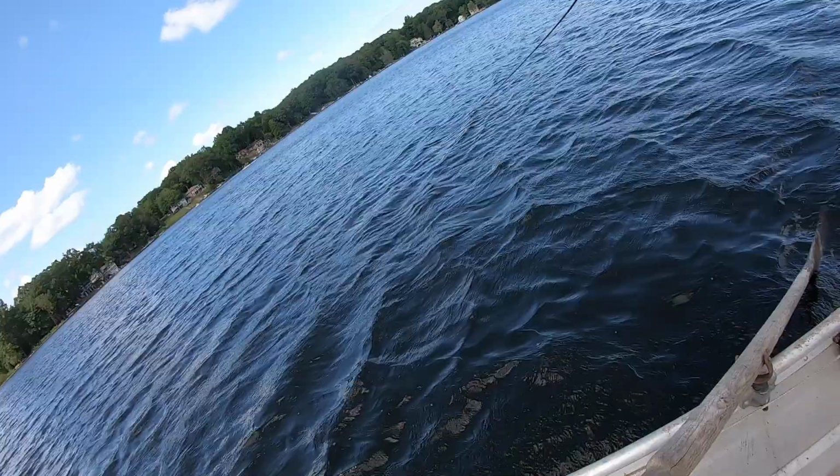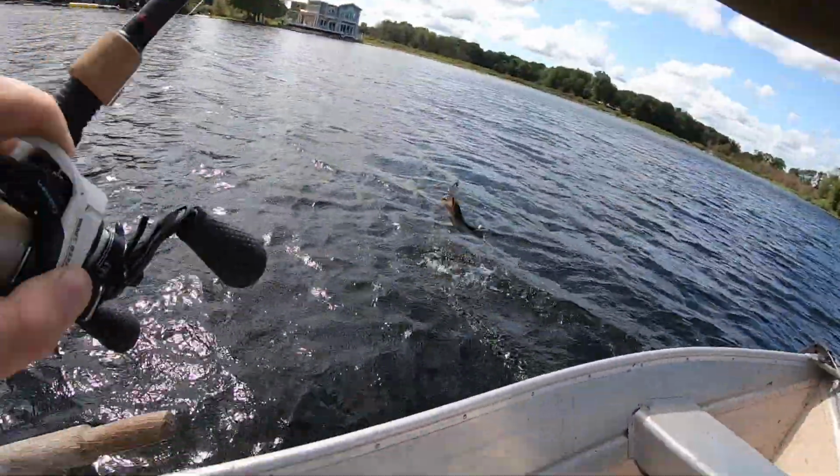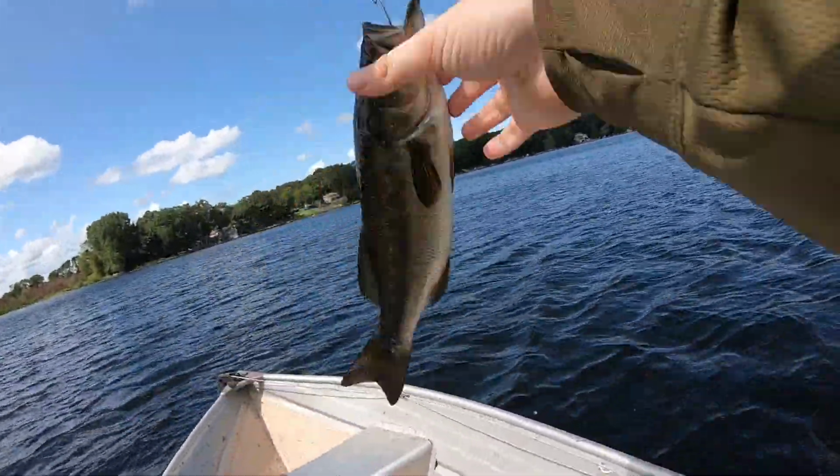Oh, here we go. There he is on the 10-inch worm. That one took a while, boys. We had to move spots and everything, but we finally just hooked up with the Mondo worm. Probably like 30 minutes to an hour fishing this thing. Oh God, and it's wrapped in the rope. It's wrapped in the rope. Here we go. Come in the boat. Come in the boat. There we go.